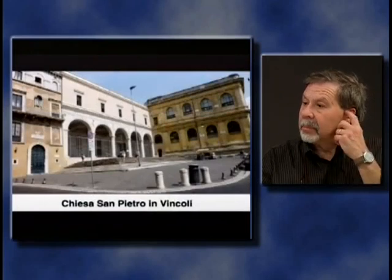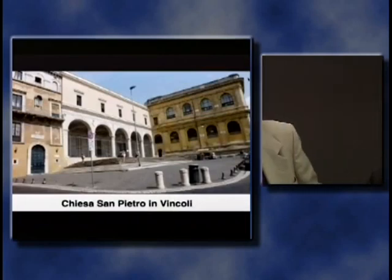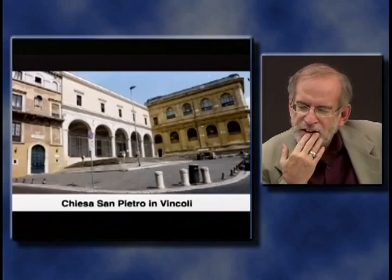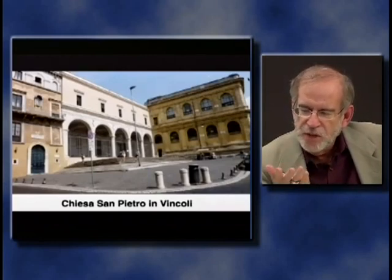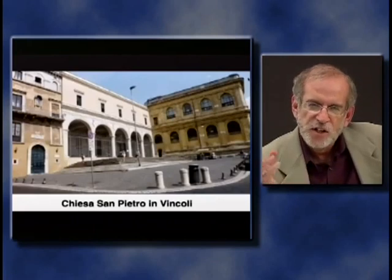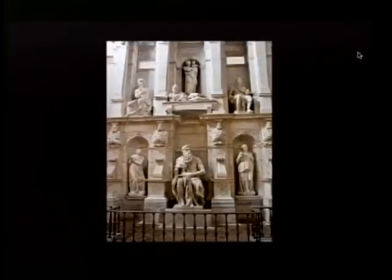Okay. And we come to another piece. This is the Chiesa San Pietro in Vincoli, which means the Church of St. Peter in Chains. And this is the church which houses the chains that brought St. Peter to Rome, and it's housed in this church. And in this church is another very, very famous work by Michelangelo, Michelangelo's Moses.